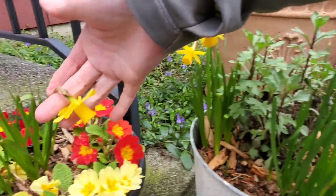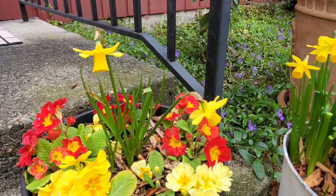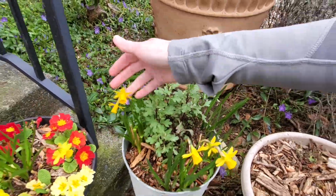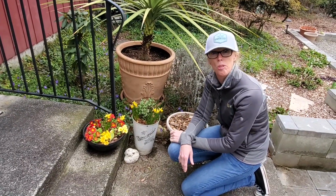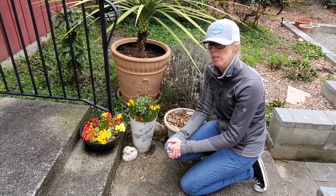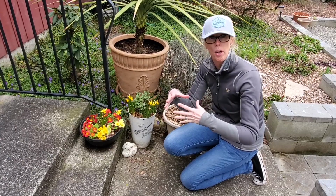We have some more over here in this cute little basket with all these beautiful primroses. Look how bright that is. And we've got a mum coming up in the middle, so that's another potential companion plant. Primroses, another option. There are so many options with daffodils. You really have an unlimited supply of things that you can plant them with. And as you saw in the backyard, we just put a whole bunch of daffodils together in one mono container.